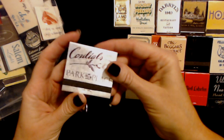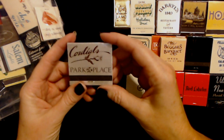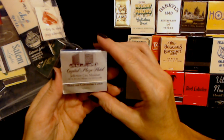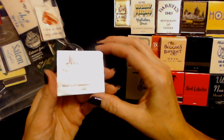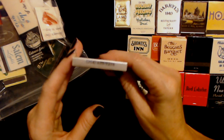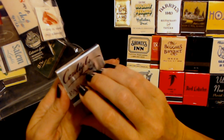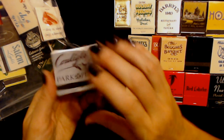Ooh, now these are fancy. Look how shiny these are. Cordial's Park Place. Capitol Plaza Hotel, Jefferson City, Missouri. Hotel and Convention Center. Boy, that's a spiffy pack of matches. And then there's a phone number up there. You can see my nails reflected in the surface.